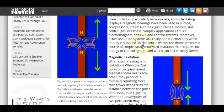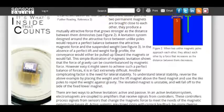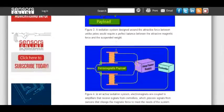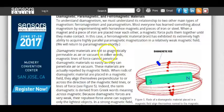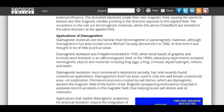And this article discusses diamagnetism, a source of simple, straightforward levitation that requires no energy or control systems and which can last virtually forever. Then it talks about what exactly it is. Like I said, you can come back and read this later. But let's move on. I'm trying to find if there's anything that applies to what we're looking at. Oh, wait a minute. Here's something.